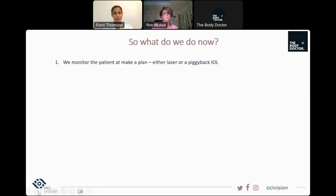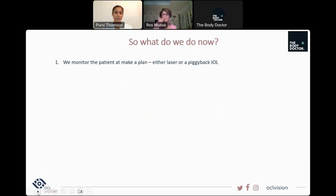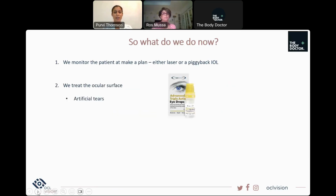So what do we do now? So you have an option. What you can do in the cataracts is you can either laser a patient or you can put a piggyback lens, so another lens over the original IOL, to correct that prescription. Laser will make the eye dry, we know that. So we thoroughly treated her dry eye. We treated the ocular surface with artificial tears.